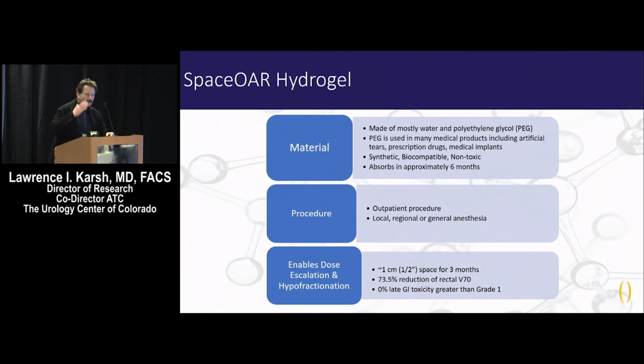And the procedure is an outpatient procedure. It can be done with local, regional, or general anesthesia. I think when we first started doing it, we were using MAC, but we're now doing it under local, so that patients usually take something like oxycodone, 5 to 10 milligrams, with a Valium 5, and then we do our standard kind of block for the prostate when the patient gets there. And we've been able to do it with local in our ultrasound suite. So it's easy to give, and I think the more experience you get, the more comfortable you're going to be doing it that way. However, there are some patients that get general anesthesia or even regional blocks.